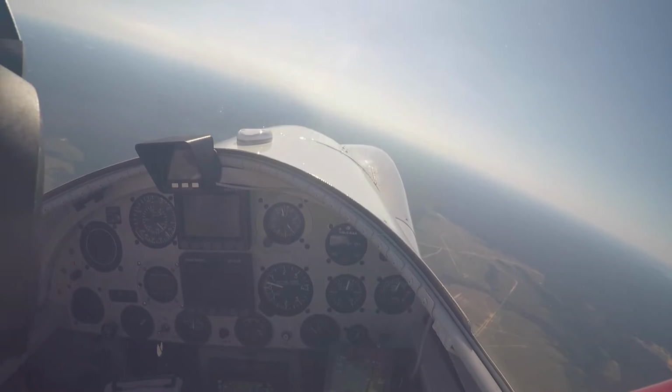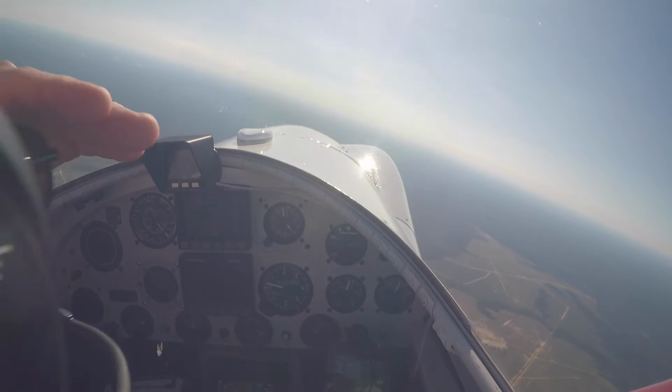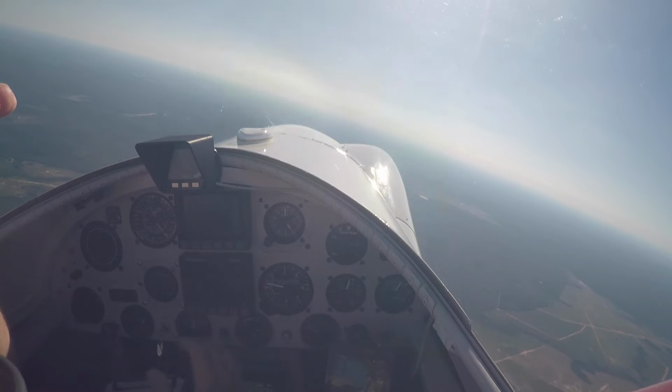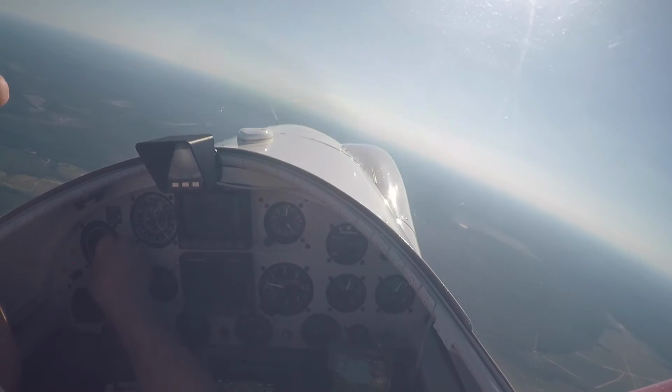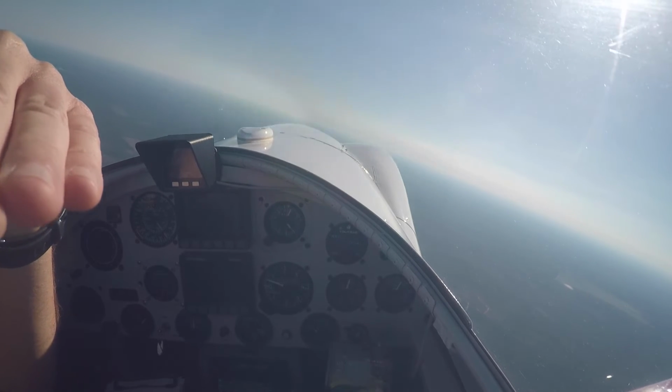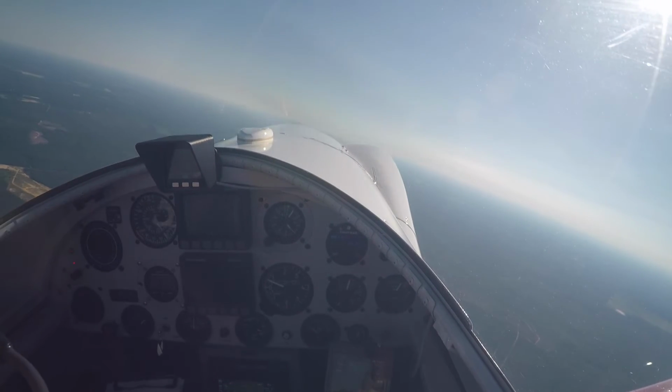So let's climb back up to 5.5. Time now is 13:26:14, 59 degrees Fahrenheit, 27.3. Oil staying nice and warm, even though the engine isn't running all the time. And let's hook back to heading north.